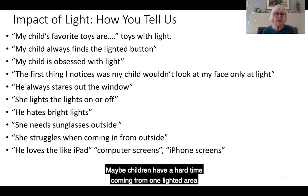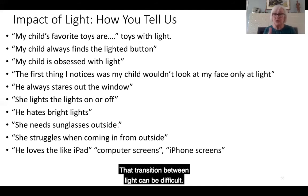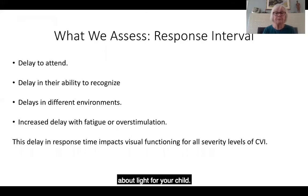Maybe they hate bright lights. Maybe they need sunglasses. Maybe children have a hard time coming from one lighted area into another kind of light. So coming from the outside inside, they kind of hesitate at the door and have to adjust a little while, or going from the inside to the outside, they have to stop and adjust a little bit. That transition between light can be difficult. You might also report how much your child likes iPads, computer screens, iPhone screens. All of that gives us a good indication or a good starting place when thinking about light for your child.